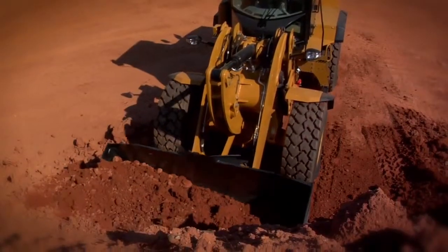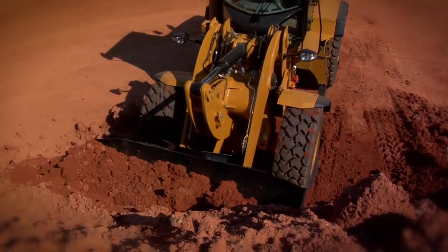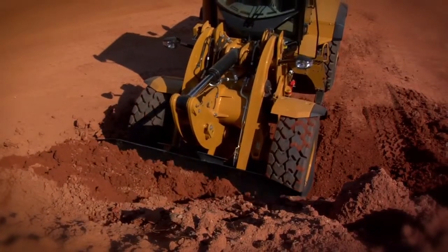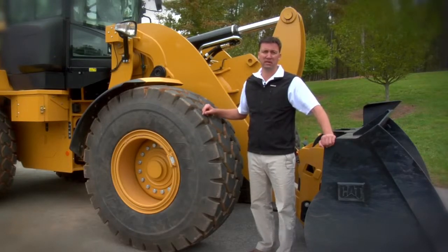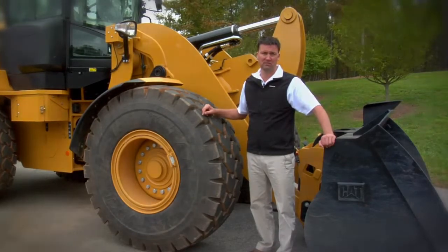The rear axle is an open differential as standard, but a limited slip differential is optional. With the traction aids available on the new K-Series small wheel loaders, we can keep this loader on the job even in soft underfoot conditions.